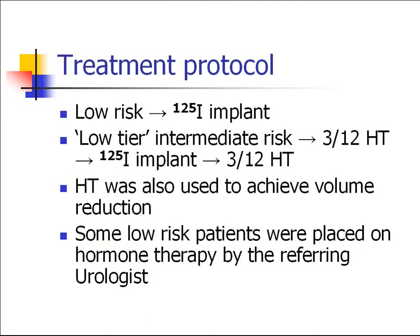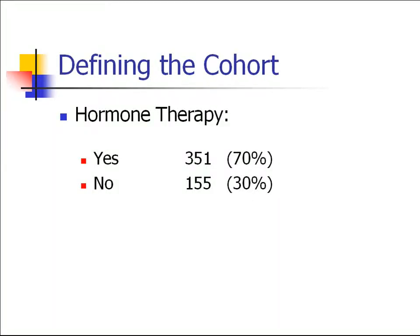The treatment protocol was if you had low-risk disease, you went straight on to have a brachytherapy implant. If you had low-tier intermediate risk, you had 3 months of hormone therapy before the implant and 3 months after. And hormone therapy was also used to achieve volume reduction, and frankly, quite a lot of low-risk patients in those era came in on hormone therapy by the urologist. If they were, we kept them on for the standard 6 months. So overall, in this particular cohort of patients, 70% of them actually received hormone therapy and brachytherapy, and 30% brachytherapy alone.